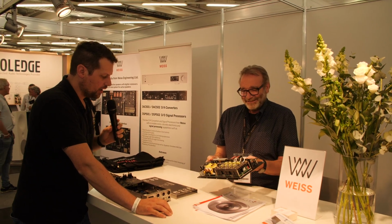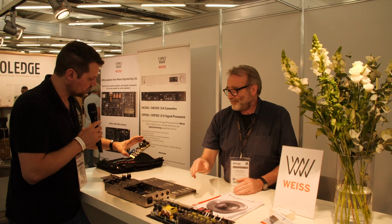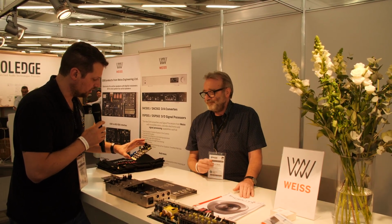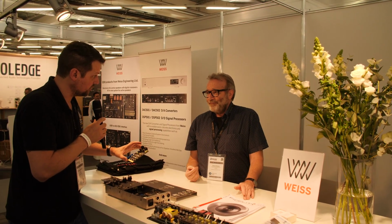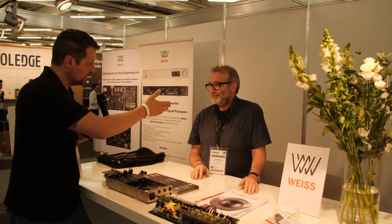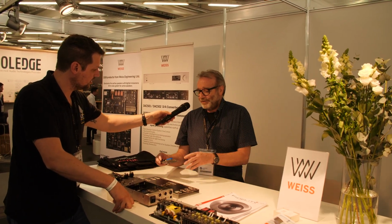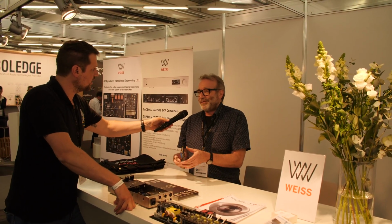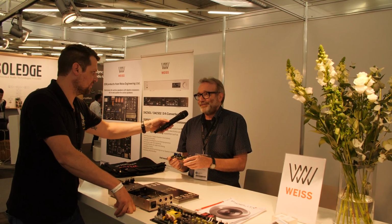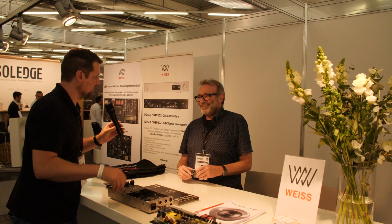Still, this is a DA converter board. So potentially small parties that don't have the capability to create their own DAC boards can now buy Weiss DACs. Yeah, right. It's not very sophisticated, but still very good actually. Well, it's not sophisticated in Weiss land. Yeah, let's put it that way.